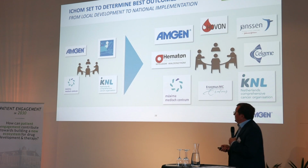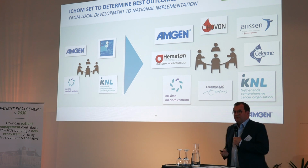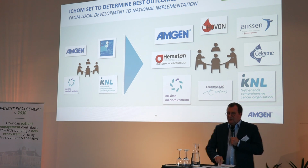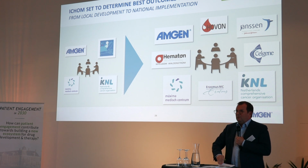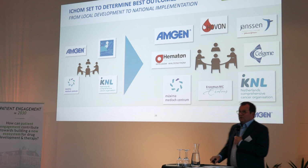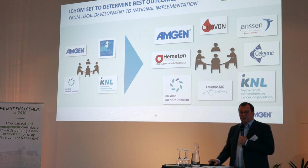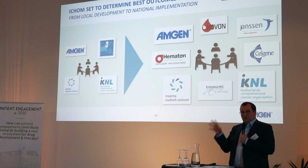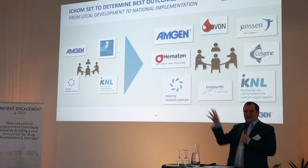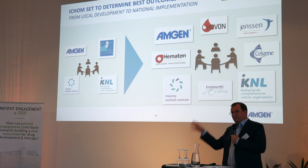With that, I move to the next one. Outcome sets. We developed an outcome set in principle, in the first instance, with our own company, with one hospital, with the cancer registration in the Netherlands, and with patients, nurses, doctors. So everything is according to ICHOM, we use the ICHOM methodology. ICHOM is the International Conference on Harmonization of Outcome Measures.